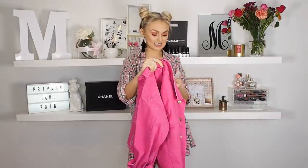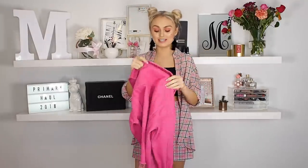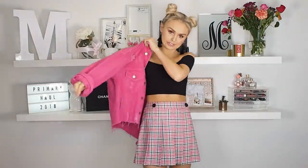This one was £20, and it's like a hot pink denim. Now, I'm all about coloured denim. And this is a UK 4, but I'll try it on for you all. It doesn't really go with my outfit, but we'll just go with it.